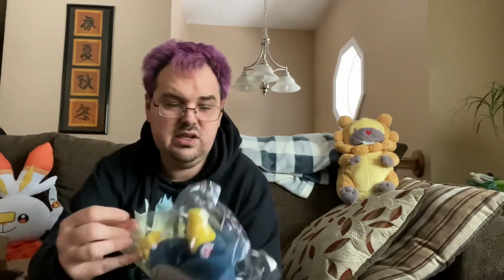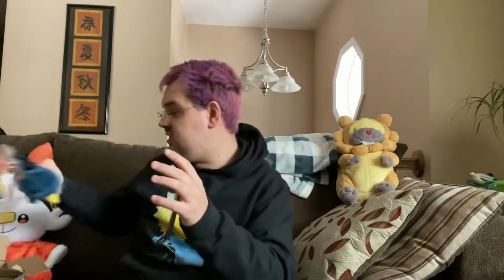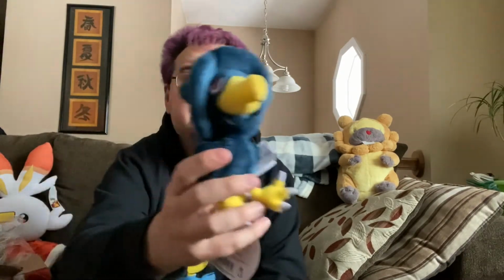And here is the Murkrow that I was reasonably sure was going to be in this box. Murkrow from Pokemon Gold Silver, which came out in 2000, October-ish, I think. I did not have a Murkrow right away in Pokemon Gold Silver because the only Dark-type Pokemon in that game that I thought was cool at the time was Houndoom, the Hell Dog. But eventually I grew to really like Murkrow. It is a dark flying type with really limited defenses, but it was reasonably fast and had an okay attack, so it was all right to use back then.